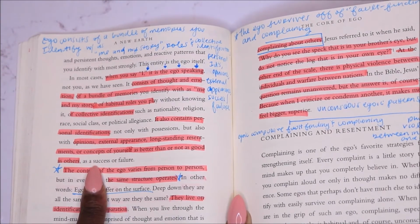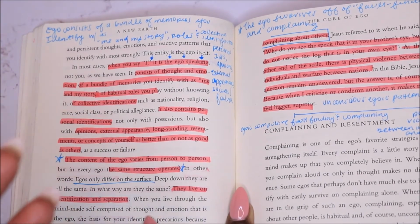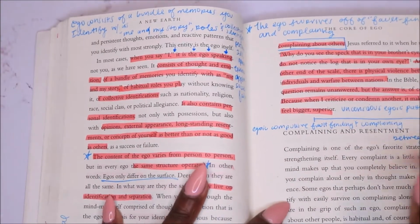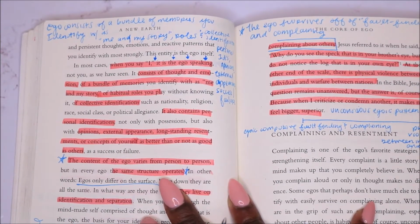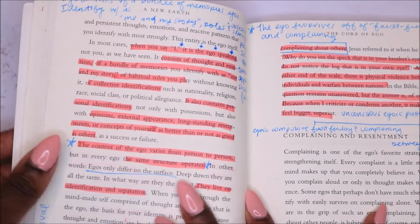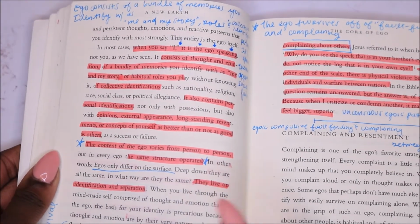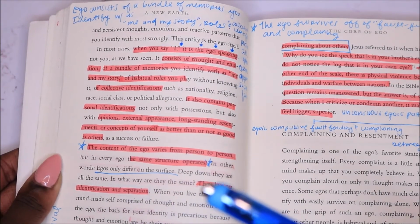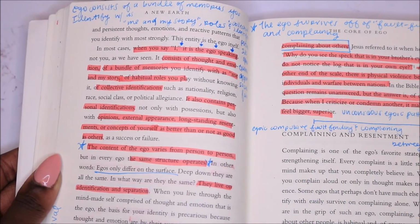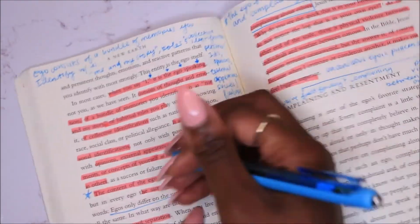When I read this, I thought about the fact that people identify with depression. So they may be feeling depressed. They may have been depressed in the past, but to say you are a depressed person is a little bit different. You're now at that point identifying with that. It's identifying with a concept of yourself. I'm going to write depression as an example.